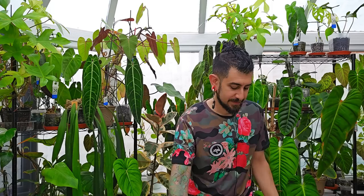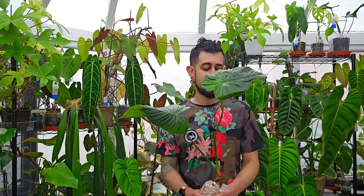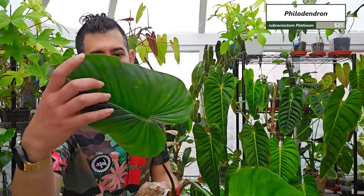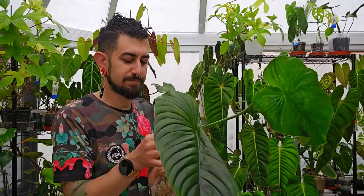This one does feel a bit cold, I think. Or maybe it's just me, basically. It's looking very, very wrinkly. So this is the Philodendron rubrosinctum platinum. And I'll bring it in so you can see. It's a bit foldy and it's a bit bruised and battered. It's kind of very similar vibes to the Dean McDowell, but with more of those ruffles. I want to say that this is a crawler, but it might not be. It looks like it might be a climber.